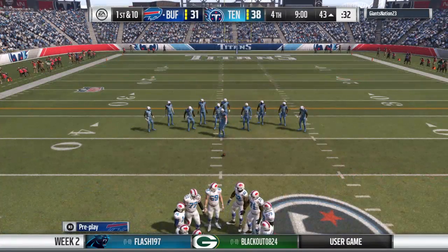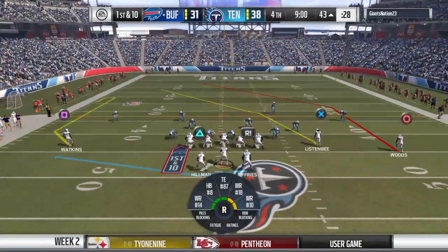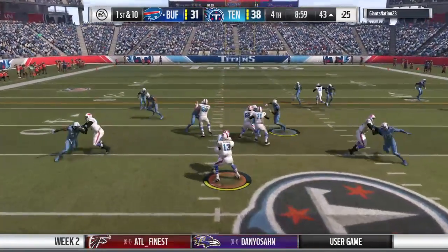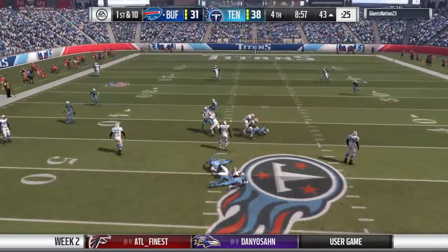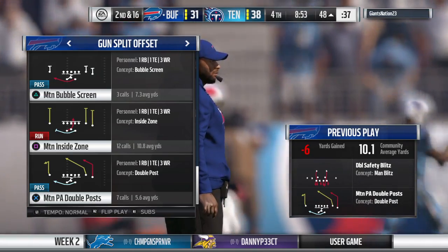And now a first down following that long gain. Now a play fake here on first down. And no escaping this time as he'll go down. They got him for a sack.